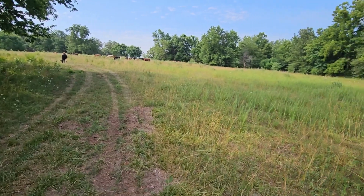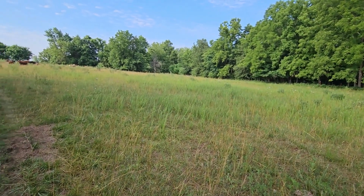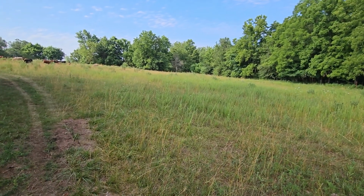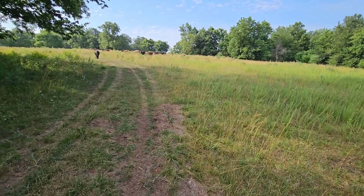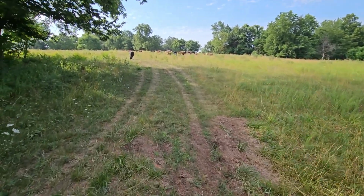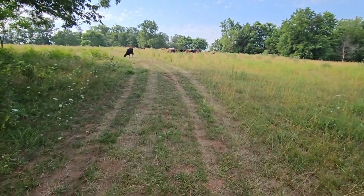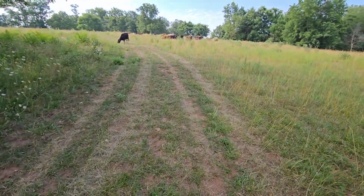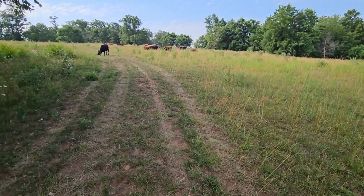We're excited to get back over to this piece because it's super dry, and this piece has some pretty decent grass. It has some warm season, so really kind of hoping that'll save us. Show you guys a little bit of how dry it is. We haven't been to this farm since April, and so pretty much all the spring growth is what you see here.